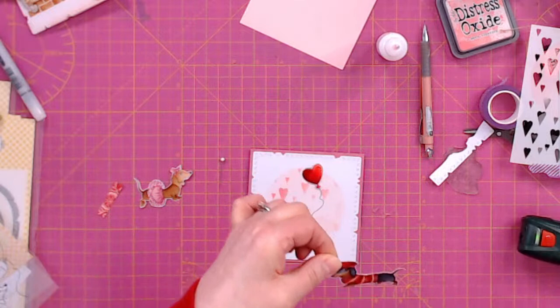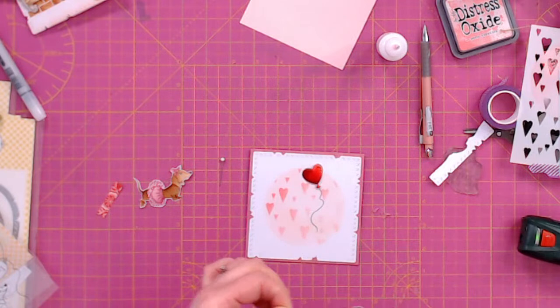You say you're getting in a mess with gel glue, but you're making a good job of it today.